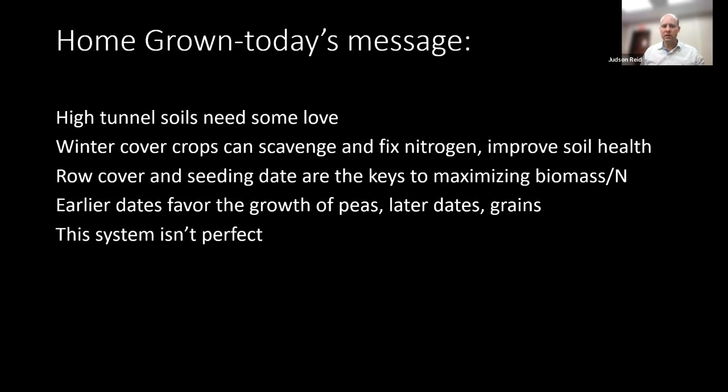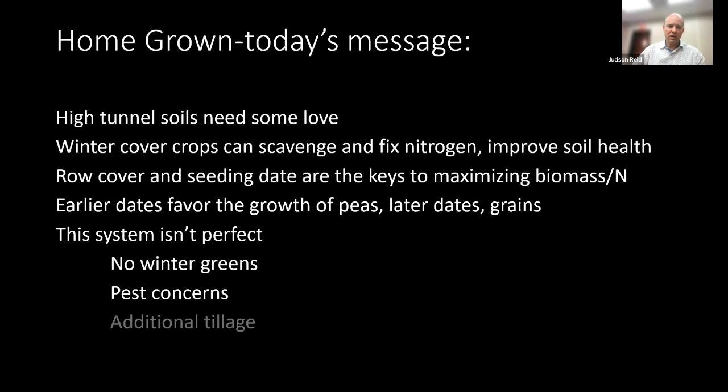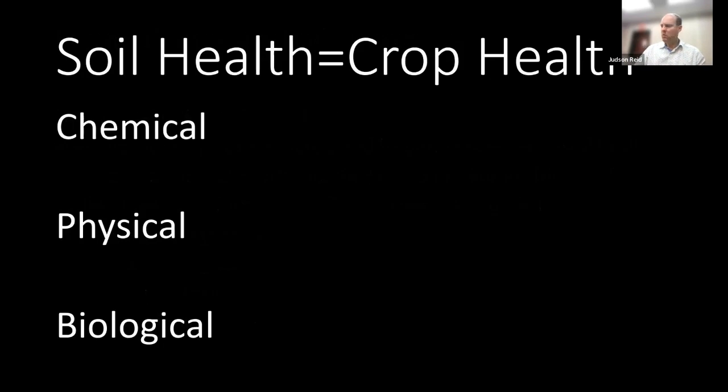This system isn't perfect by a long shot. In other words, there are some reasons to not grow cover crops. One of those is that it excludes the production of a winter crop, greens, obviously being the most common one, spinach, etc. We do perpetuate certain pests, or have the potential to perpetuate them. And we have to figure out a way to work that cover crop into the soil. We know that each pass we make with tillage, we are burning organic matter and possibly creating some compaction layers.